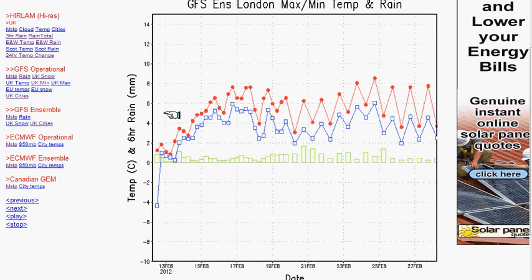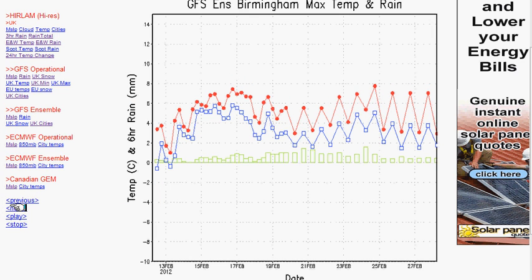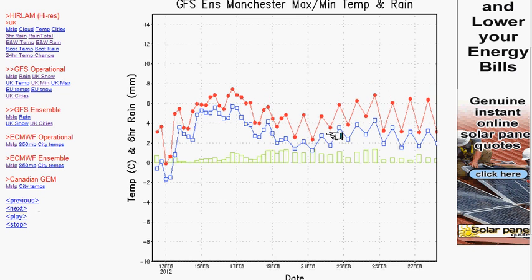That chart there is for London. You can go to the site though and view the temperatures for your city. For example, there's Birmingham. Again, you see a similar thing here around the 20th, 21st of the month. I'll show you Manchester. Again, look, that dip off around the middle of the month.